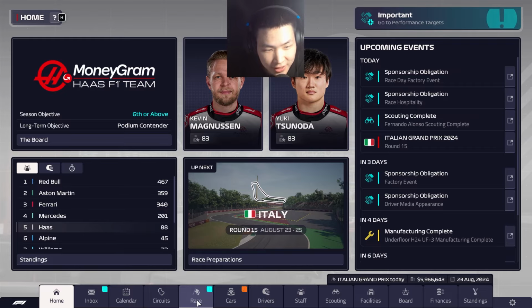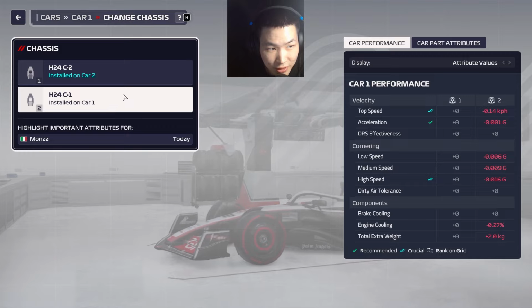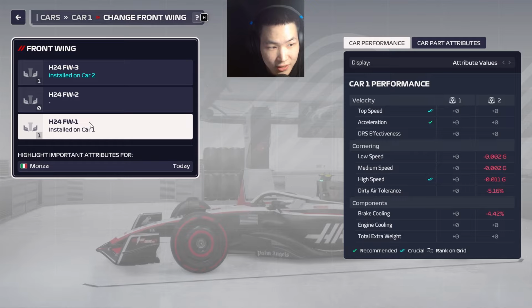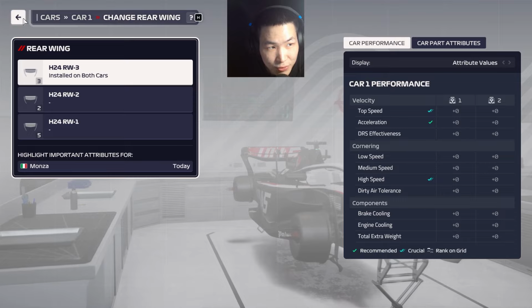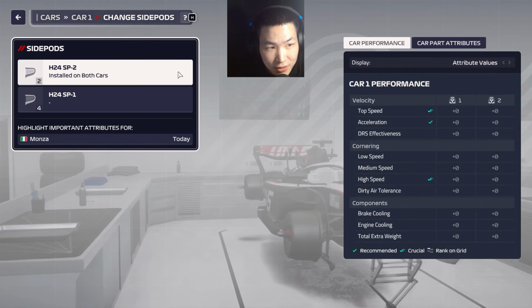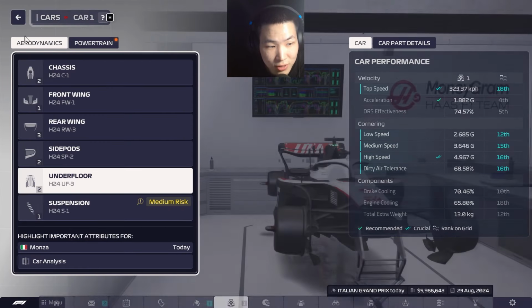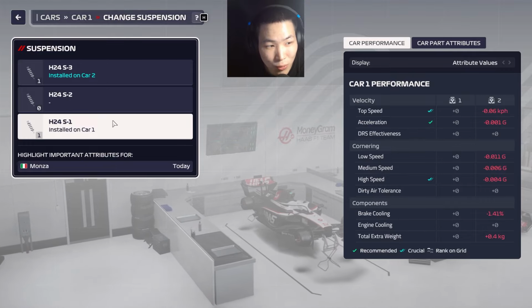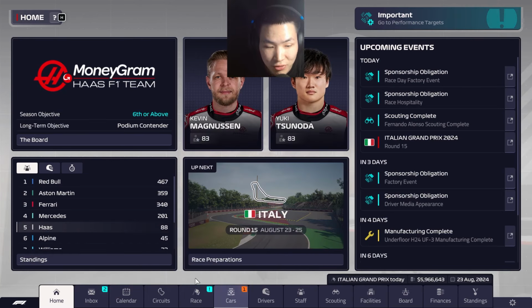Alright, we're heading into Monza, and we have a big problem with the car because Magnussen totaled the car, so we've dropped back down to chassis spec 1. Front wing, I think he's dropped down 2 specs to spec 1 here. Rear wing, he was fine. We had some extras, so that's okay. Side pods, there was an extra, so that's fine. Underfloor, he did not damage as much, so we did not have to replace that. And then suspension is an issue because we had to drop back down to spec 1. So yeah, this is not looking great for us. Maybe I can do some emergency manufacturing once we head into the race weekend, but let's head into it.